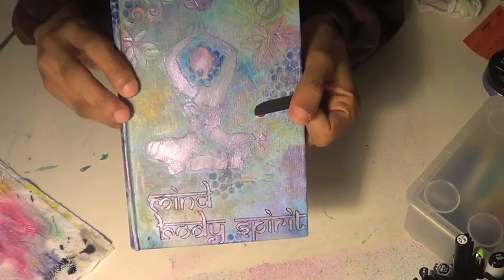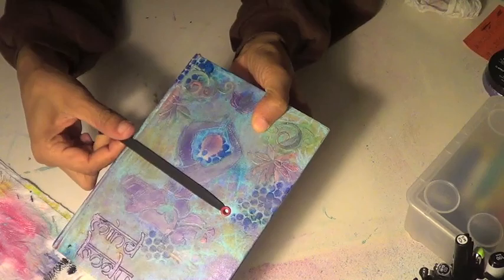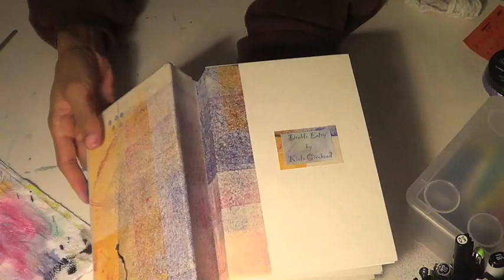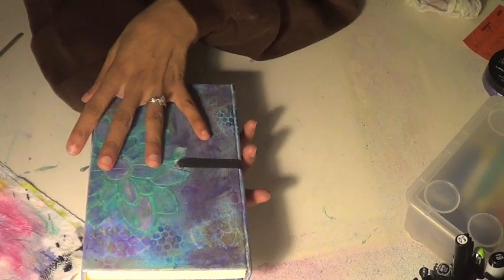Mind, Body, Spirit is what it says on the front, but the title of the book is actually Double Entry. I named it that because this book used to be something else, right? And now I have repurposed it to be my art journal. To me, it's like a double entry. Two things have lived in this space of these covers, which I think is kind of cool.